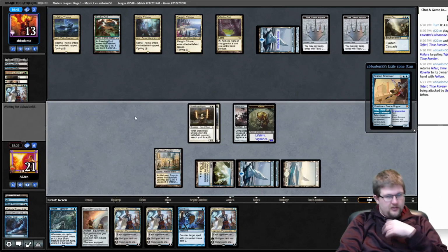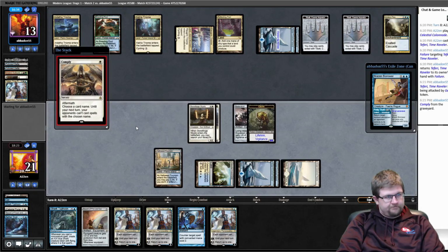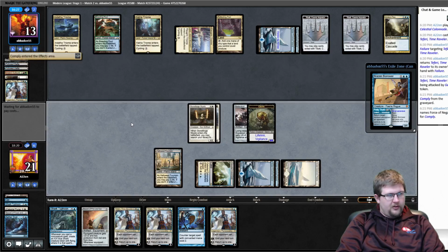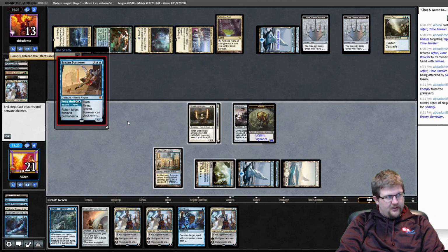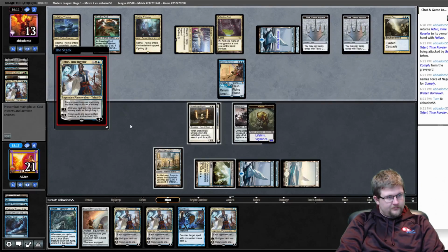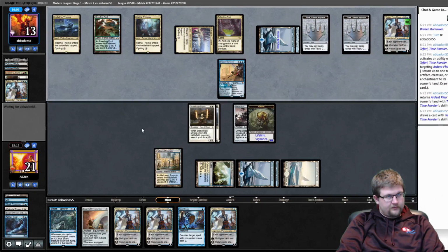We've made progress. I assume they're going to Brazen Borrow me here. Comply. Sure. What are they name? Force of Negation. Alright, so I'm getting Tibbled again. Cool. It's awesome when your opponent just... Alright. Oh no, they've got another Teferi, sure. Oh, they have to return Ardent Plea. Cool. Very cool.